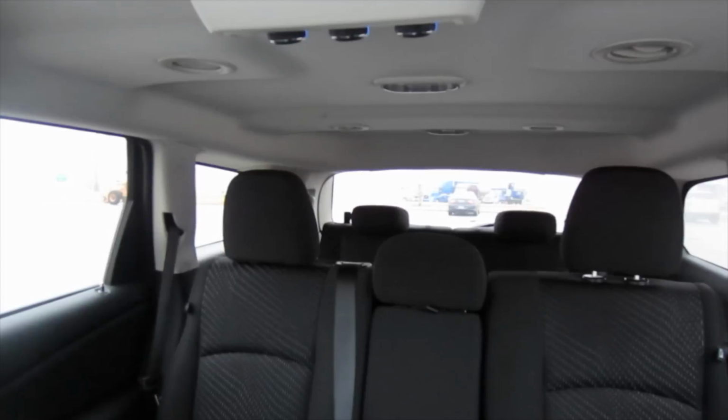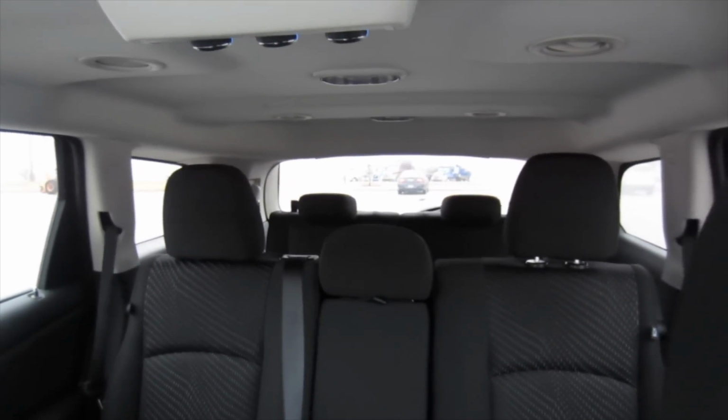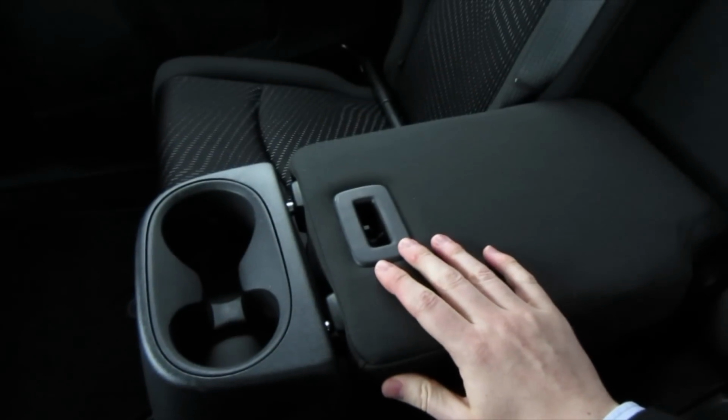Moving on to the back seat, there's some kind of unique storage back here. First, let's get to the standard stuff. You get an armrest in the center of the two seats with two cup holders, which is kind of nice to see. But then down on the floor where your feet are, there are two storage areas.